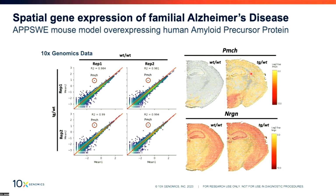Now, because Visium is a whole transcriptome assay, one of the really cool things is that you can use that whole transcriptome as your controls. We can see something like neurogranin, a pan-neuronal marker usually focused more in the hippocampus and the cortex, and there are no changes between the wild type and the transgenic model. So you can go in and look at different transcriptome-associated pathways in your disease of interest and see what remains constant, what changes, and the spatial localization, which we know is very important for things like the brain.